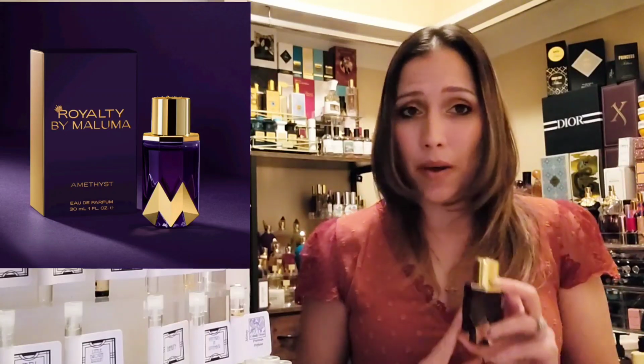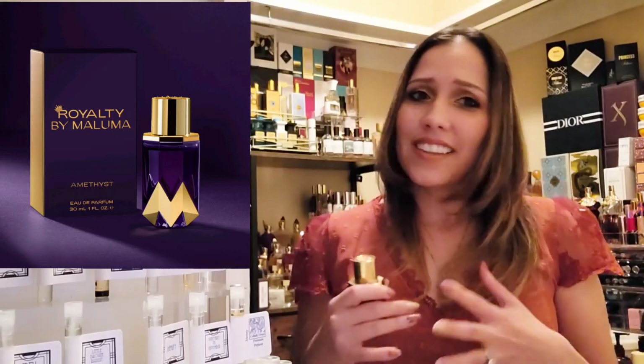What I actually did try it with was this Amethyst by the Royalty line by the artist Maluma. When he came out with his fragrances, he's a Colombian artist, I was like, okay, I want to try them because he puts so much work into them, and I know that everything that he puts his heart, you know, or mind to is made with quality, love, all of that goodness. I was like, okay, these are going to be good.